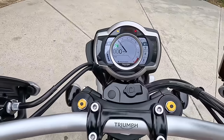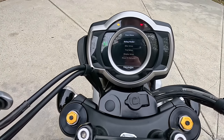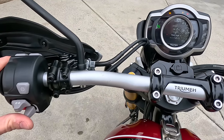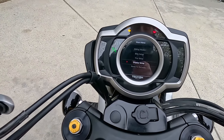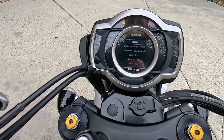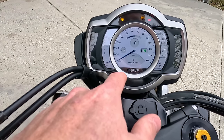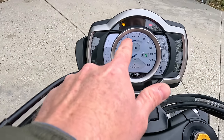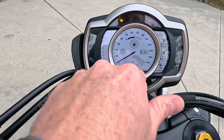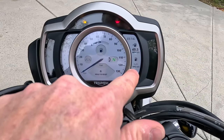Now, there are two layouts that you have. Let me show you the difference here. So if I go in here, I can go display setup. I'm navigating everything with this toggle switch here, this four-way joystick. Display setup, theme two. Now, if I go back to home, you'll see that we've changed. So in this theme, which I think they call quartz, you've got a tachometer over here, big speedometer here that goes up to 130, riding mode indication, fuel gauge, gear position, and an indication here, and this is fuel because over here I've got the fuel screen pulled up.